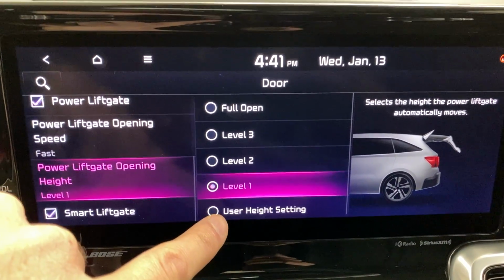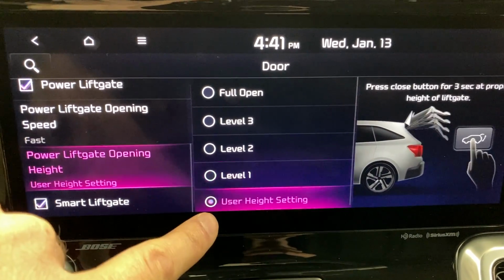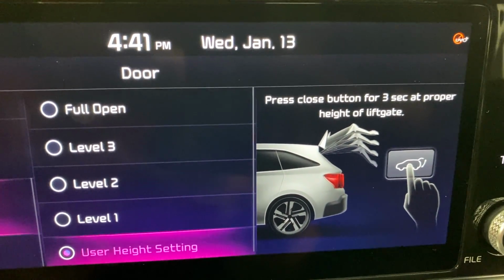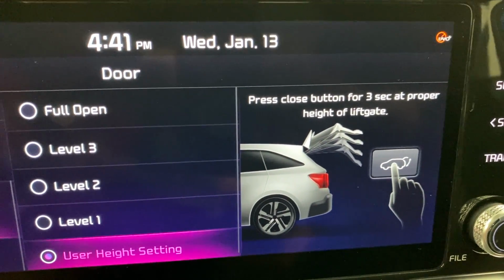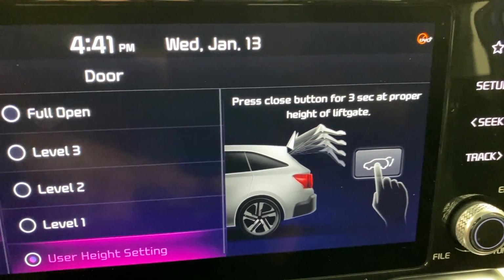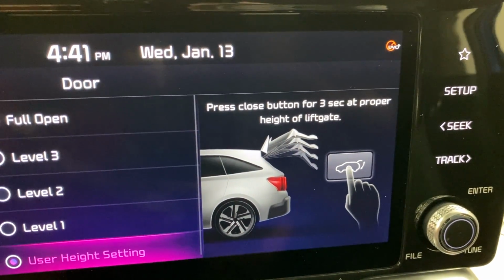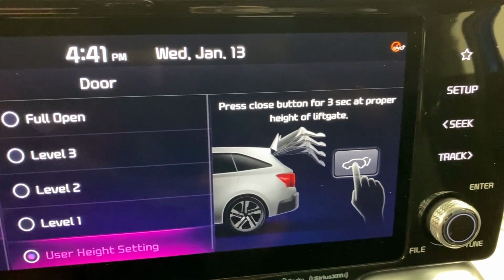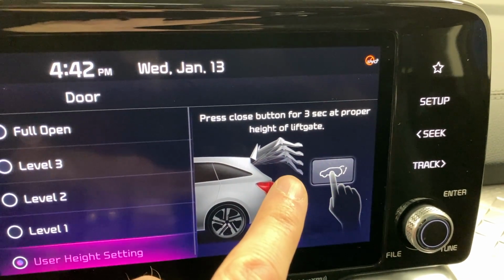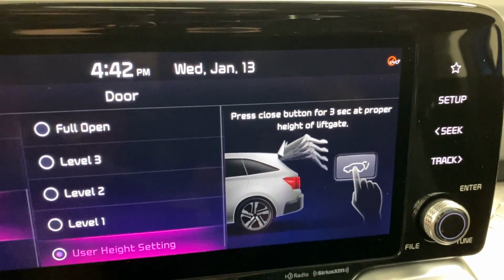You can also set the user height setting. Now, if you have an older vehicle, this is exactly how you set it up. You have to bring the height of your tailgate. So you go to the back of the car, and you bring the height of the tailgate to where you want it. Press the close button on the tailgate. So that's inside the tailgate switch. That's right inside there on the tailgate when we're standing behind the vehicle. Press the close button for 3 seconds at the proper height. In other words, set it to where you want it. Hold down that button, which is on the back side of the tailgate, the one you use to close the tailgate. Hold that button down at the height you want, and it'll be set to the height you want.